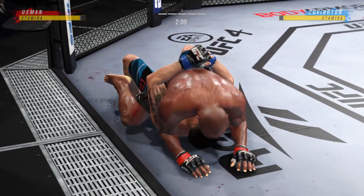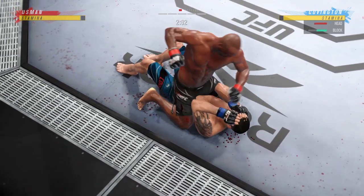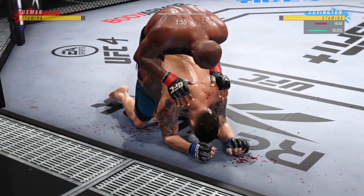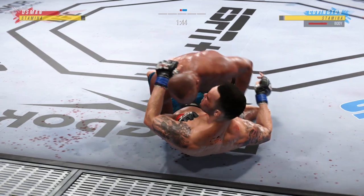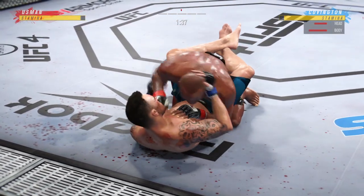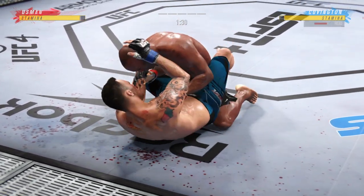Usman's got the full mount. All right, so he postures up here and now figures to rain down some ground strikes. Yeah, the ground and pound will be aplenty from this position. All right, he's trying to control posture here. Now trying to hip escape. He's just trying to move out of this position off the bottom. Nice hammer fist. Good work here to the body with the ground and pound by Usman.